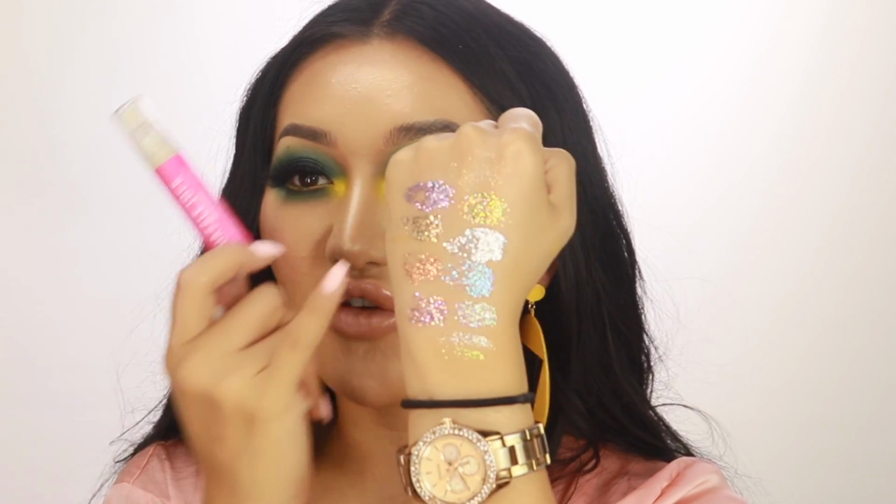I found with this one, it comes in a little pump like this, but normally for this you'd only need a tiny amount, and when it pumps out, you can't control it. It just has like a big squirt that comes out. But it's the most amazing glitter adhesive ever. It makes the glitters go on so well, and it doesn't dry up and look crackly or anything like that. Like these, when I've put them on, I feel like they're quite solid.